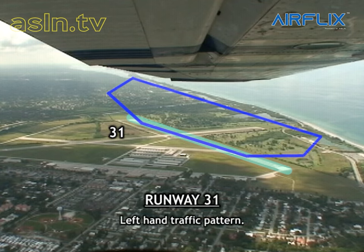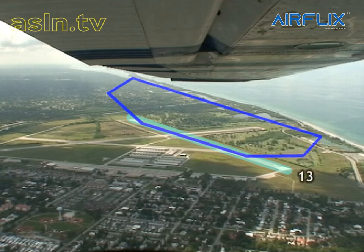Runway traffic patterns are usually left turns unless otherwise mentioned. Here at Venice, we have runway 13, which is the only traffic pattern which turns to the right.